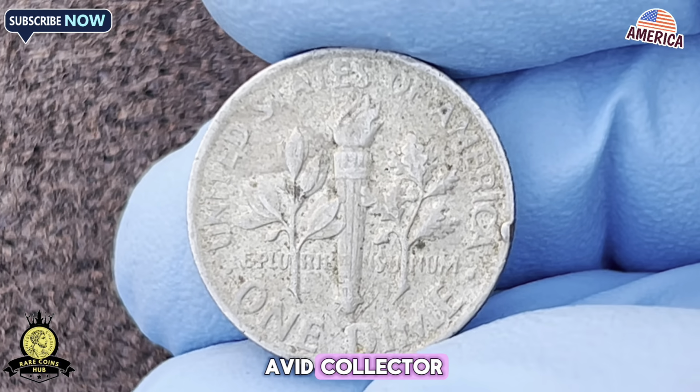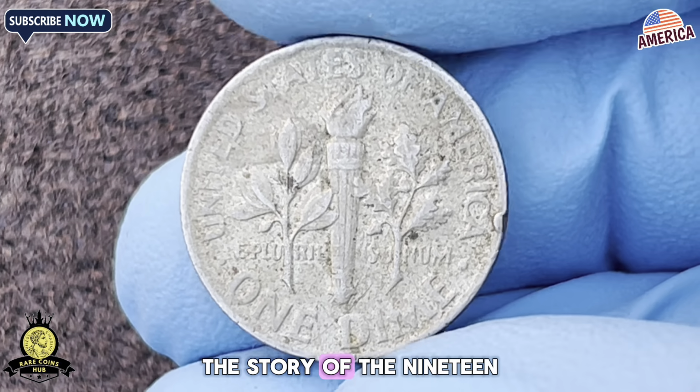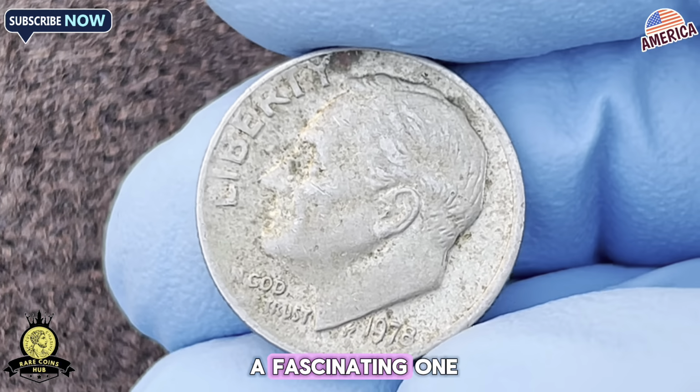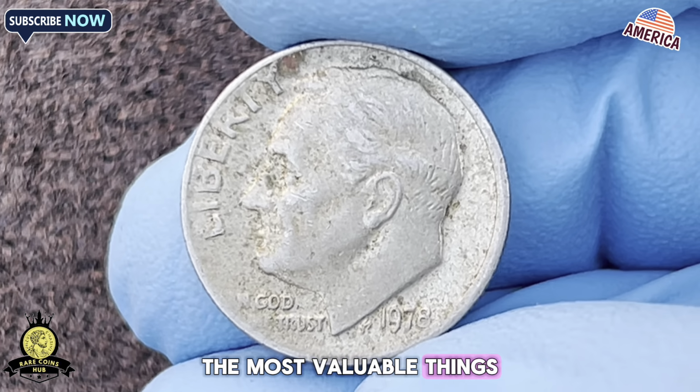Whether you are an avid collector or simply someone fascinated by the world of numismatics, the story of the 1978 dime is a fascinating one that reminds us all that sometimes, the most valuable things are the ones that we least expect.